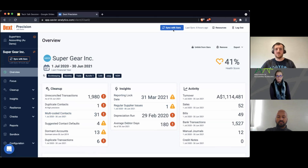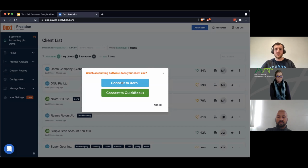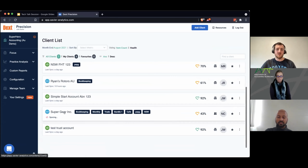So in order to connect the file, you literally just, if I come back up here, hit add client, you just hit this connect to Xero or QBO button, and then it starts to synchronize. When it's synchronizing, it looks something like this. It'll just start pulling that information down from the ledger, and we try to download pretty much everything to analyze it. So it can take a couple of minutes if it's a fairly normal file. If it's a really large file, it might take an hour or two. Just depends on how much transactional volume is sitting in there.